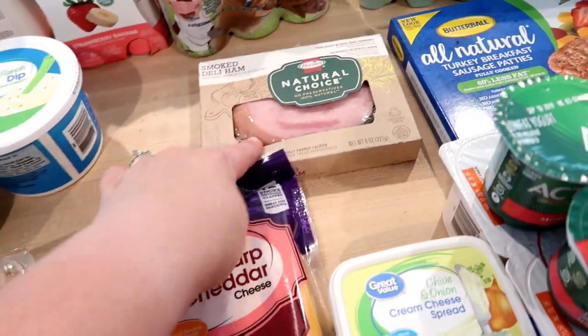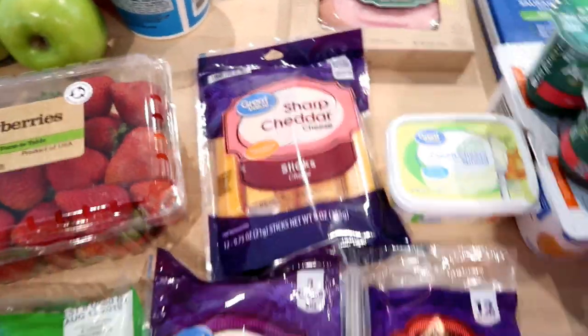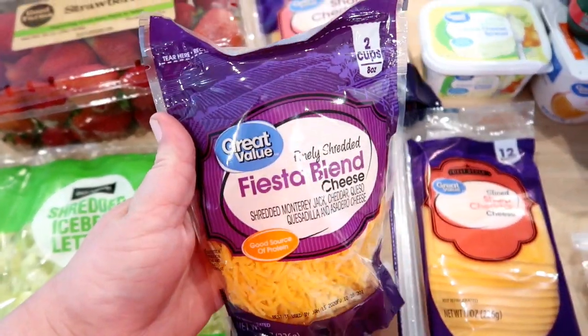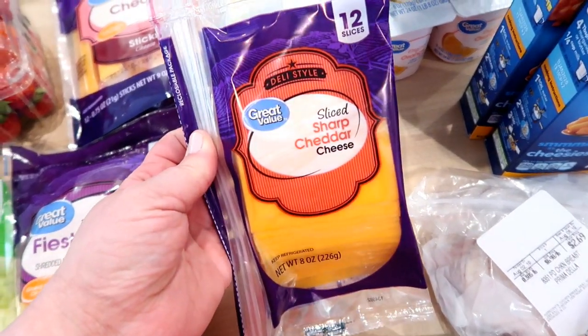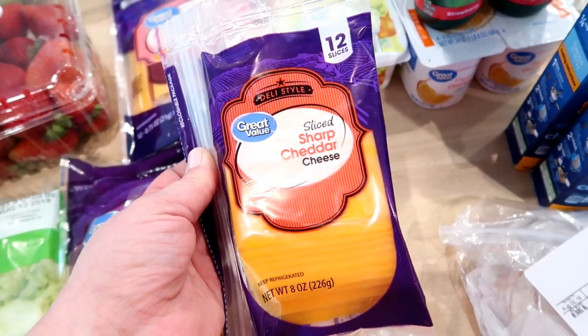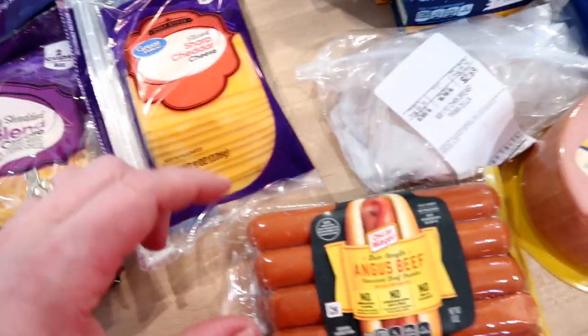And then I got some ham for sandwiches, some sharp cheddar cheese sticks for snacks. One night this week is gonna be tacos, and so I got some shredded cheese. And then for sandwiches, we're gonna have Impossible, wait, is that what they call, they're called Beyond Meat Burgers? I don't know, for dinner tonight. So I got some sliced cheese.